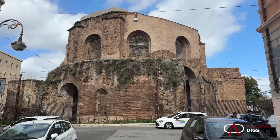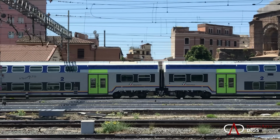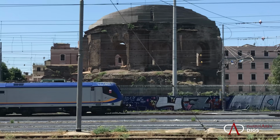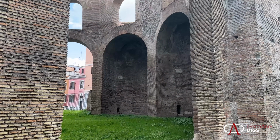Today I want to take you on a really special visit. This is a place that's not normally accessible to the public. You can drive by, the trains go by, you can see it on your way into Termini. But stepping inside and exploring this space is something entirely different.